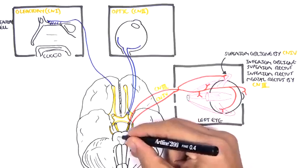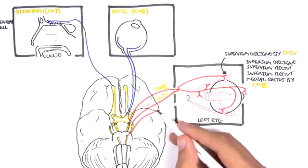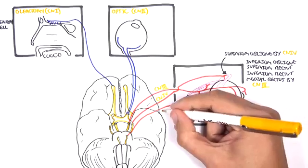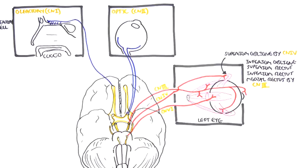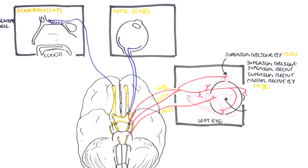Then there is another cranial nerve, which is 6. So we skipped 5. We're looking at 6. Cranial nerve number 6 arises from the pons. This cranial nerve number 6 is called the abducens nerve. It abducts, as in, it takes away. So the abducens nerve is a motor nerve for the lateral rectus muscle of the eye.